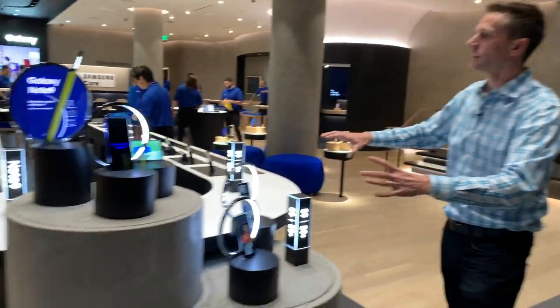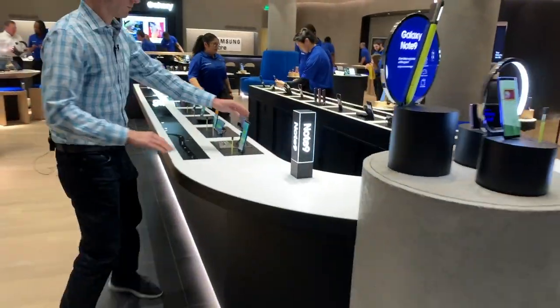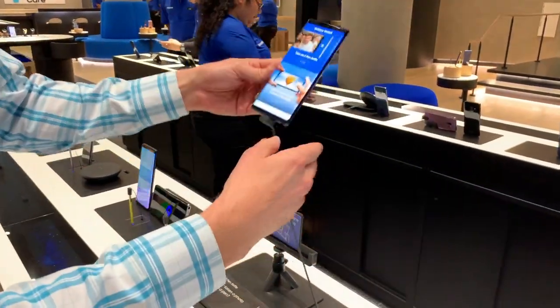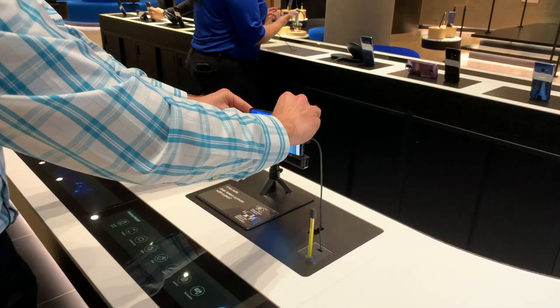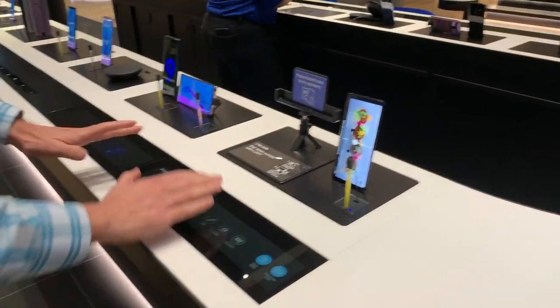They call it an experience center. But look at this. Every single Samsung product that you can ever imagine is on display here. You can play with them. That's really cool. So you can lift this up. This is the Note 9. And you can place the camera here to take a selfie with the S Pen. That's pretty neat. And then here, this is really fun too.